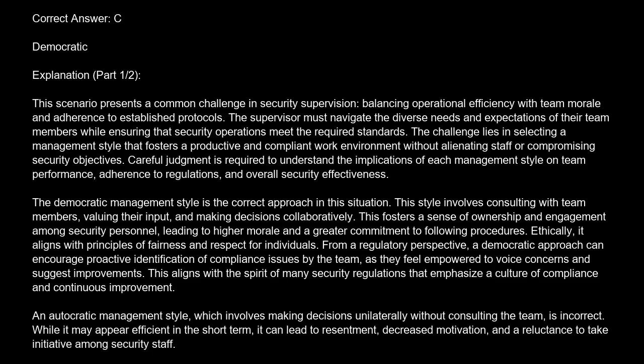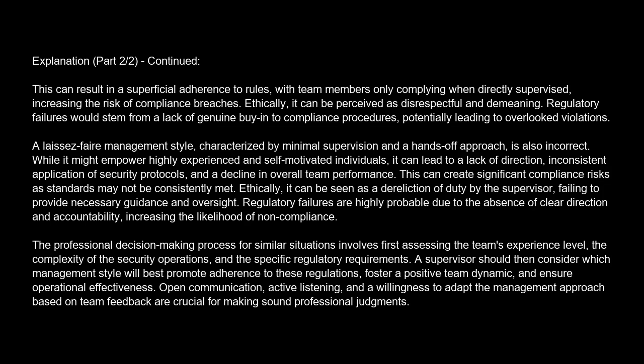An autocratic management style, which involves making decisions unilaterally without consulting the team, is incorrect. While it may appear efficient in the short term, it can lead to resentment, decreased motivation, and a reluctance to take initiative among security staff. This can result in a superficial adherence to rules, with team members only complying when directly supervised, increasing the risk of compliance breaches. Ethically, it can be perceived as disrespectful and demeaning. Regulatory failures would stem from a lack of genuine buy-in to compliance procedures, potentially leading to overlooked violations.